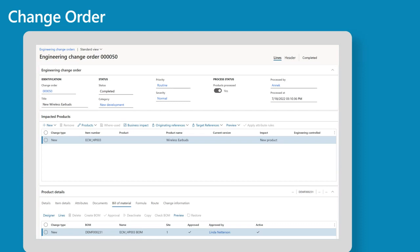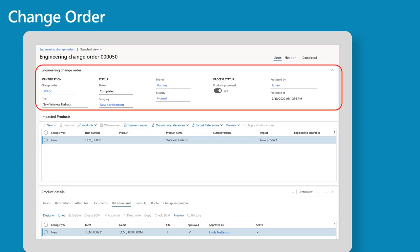As you can see in the screenshot, this is how the change order looks. Let's review some of the data elements and their setup which make up a change order. In the top section of the change order, some common properties or header information of the change order will be defined, such as change order ID, title, status, priority, category, and severity of the change order, the engineer who created the change order, etc.